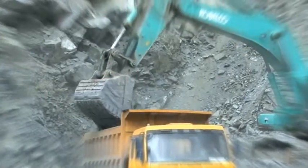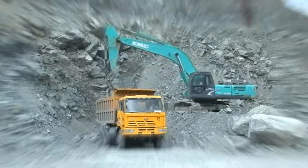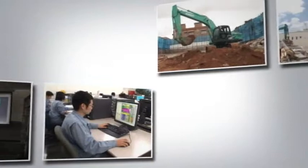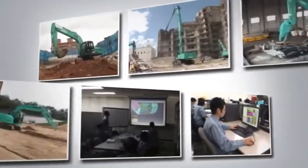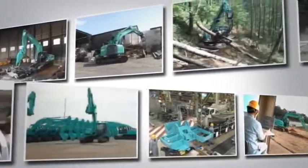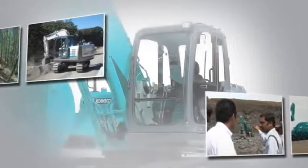Powerful performance, tough durability, and even more important, amazing fuel efficiency. In a world facing global warming, with skyrocketing raw material costs and other market changes, Kobelco brilliantly meets the needs of modern societies and work sites around the world.